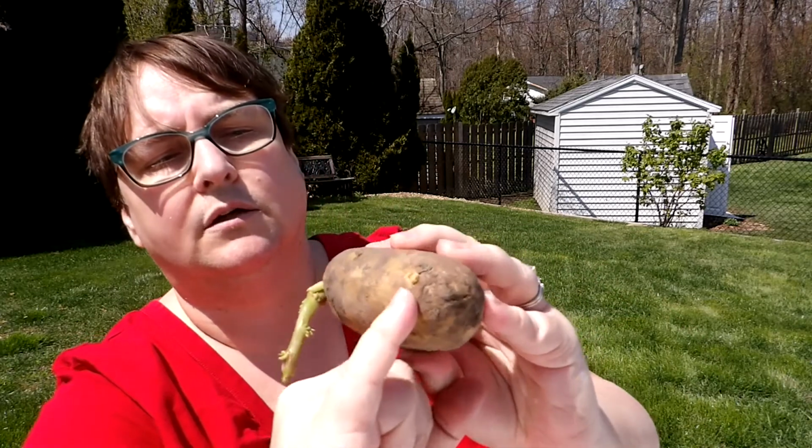And I took off some of the ones that you don't want. A potato has a bunch of different eyes, like this one is really little. So you just poke that off, and what that does is then sends the energy up to the one that's growing really well.